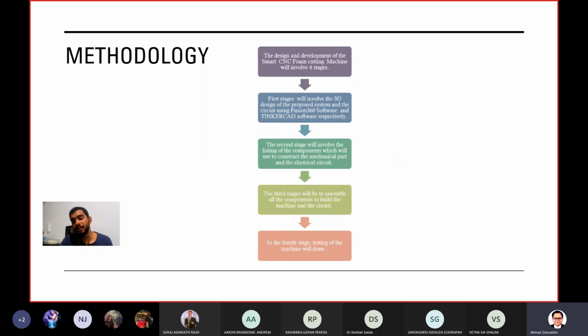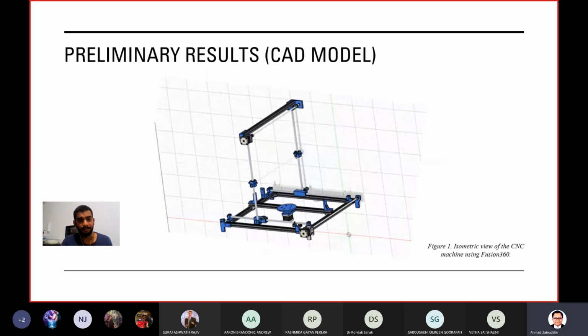And the fourth stage will be the testing. The testing process will be done to try to cut the material and get the shape. In terms of preliminary results, in terms of what has been achieved, one of the objectives has already been achieved in FYP1. As you can see here, this is a CAD model, an isometric view of a CNC machine I'm proposing, which has been designed using the Fusion 360 software.